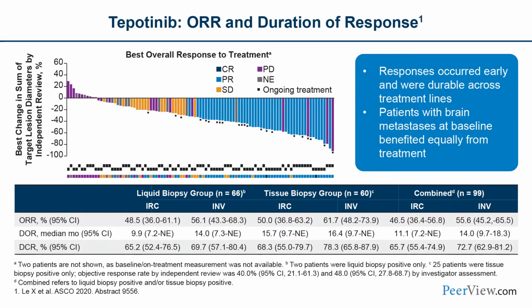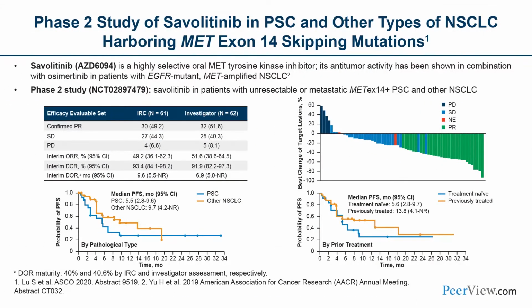Again, the response rates for Tepotinib were in the 40 to 56% range with good durations of response, as you can see here. There were some patients with brain metastases included in these studies, and you can see that they benefited from treatment as well. Finally, Savolitinib is another MET inhibitor that's been in testing, and in a phase 2 study looking at patients with metastatic MET exon 14 skipping non-small cell, an excellent disease control rate, the median duration of response not reached, and another type 1 MET inhibitor that really shows promising anti-tumor activity as well.